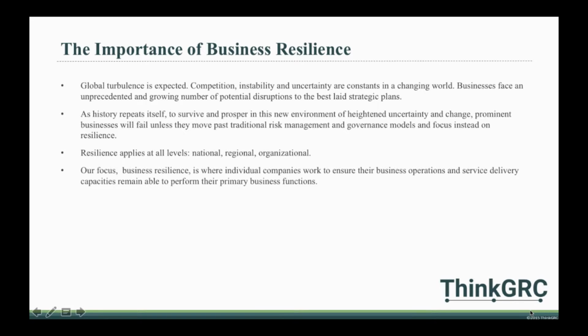At this point, you may be asking yourself, what is so important about business resilience? We at ThinkGRC feel that business resilience is quite important, and those businesses which do not understand its importance are more likely to not be prepared for the next major disaster event, or worse, fail to reopen after a disaster. Some of what makes business resilience important is explained here.